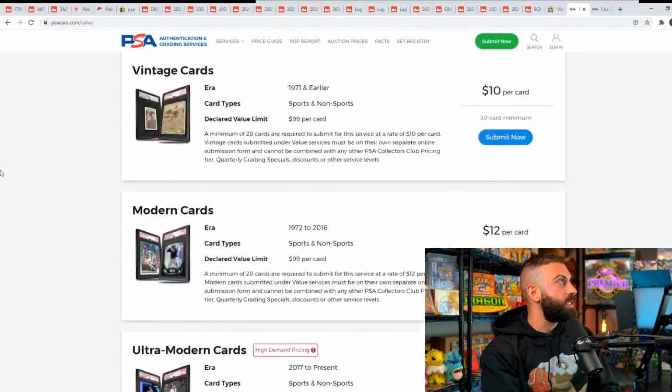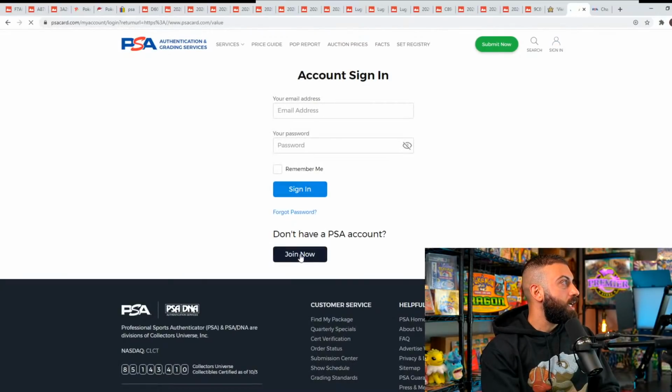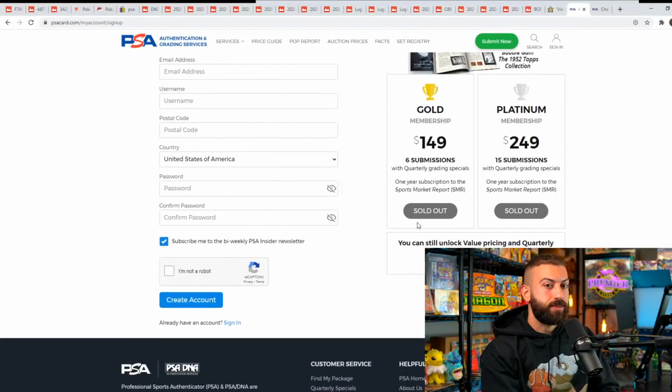So if you guys know what that is, basically when you sign up for PSA, you get vouchers. And I noticed this, okay. Actually, my buddy, Cool Trainer Ryan, you guys know Ryan, he actually brought it up to me. I didn't even notice it. But like, see, this says sold out. Gold membership, you cannot buy it. I actually panicked for a second because my membership expires in like 25 days and I have so many cards to submit. So I panicked when I saw that. And I said, oh my gosh, you can't sign up for a PSA membership now. What are we going to do?